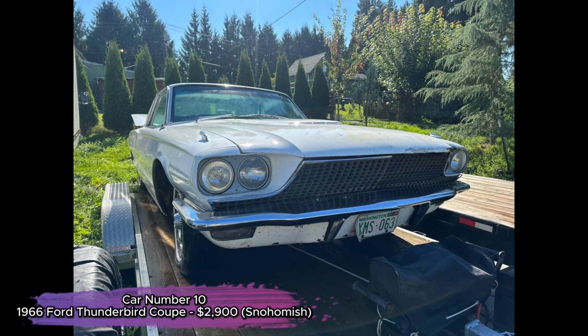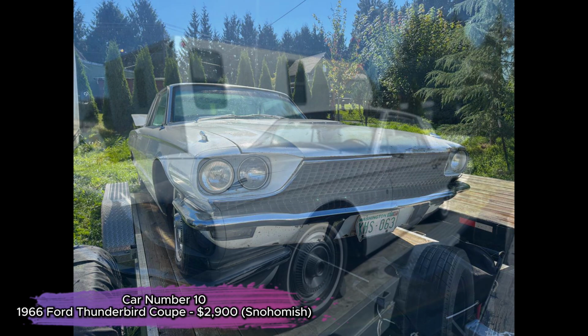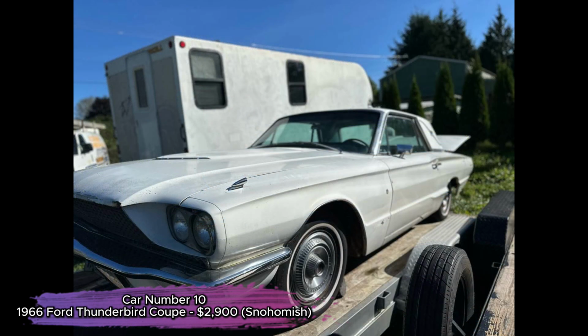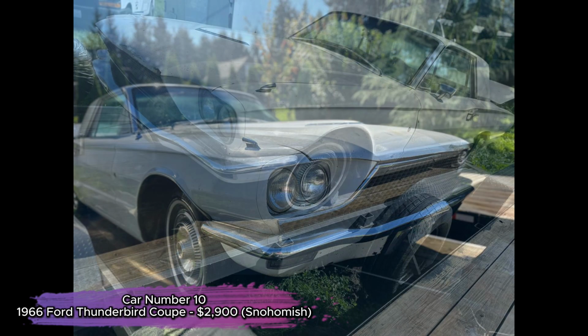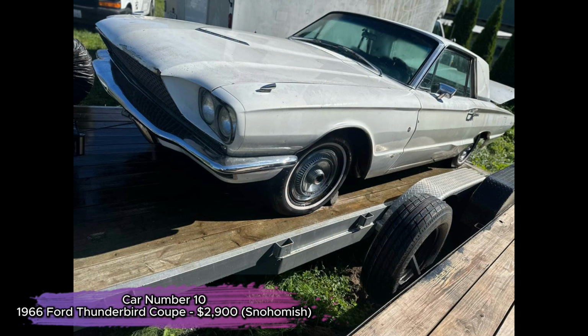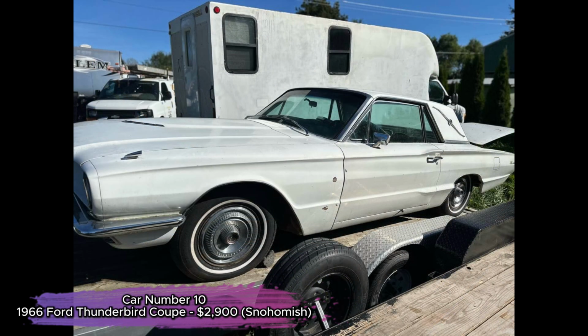Finally, we have a 1966 Ford Thunderbird Coupe with a big block 390 engine, all original and complete. The car comes with extra hubcaps and an additional set of front seats, and only needs a new battery and tune-up to get going again. The current owner is parting with it to make room for family, so if you're in the market for a vintage Thunderbird, this could be a perfect fit.